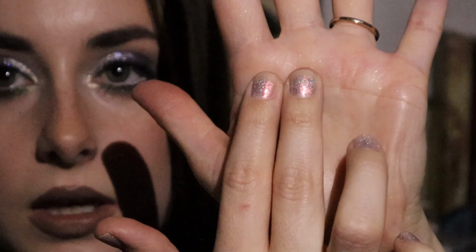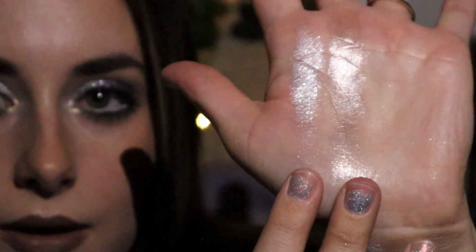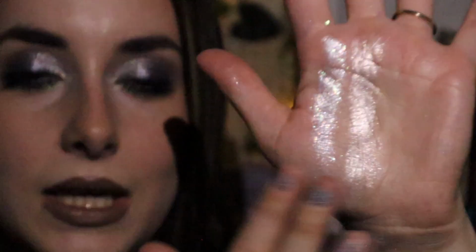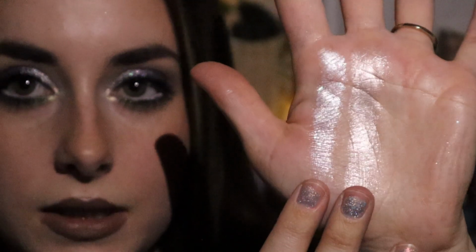And I'll do the same thing with the blues. Let me smooth it out. So it is a little gritty, but nothing crazy. And then the shimmer's like a traditional shimmer. And there you have it. See how they're really similar? Yes, there are subtle differences, but that's how all the shimmers are in the palette.